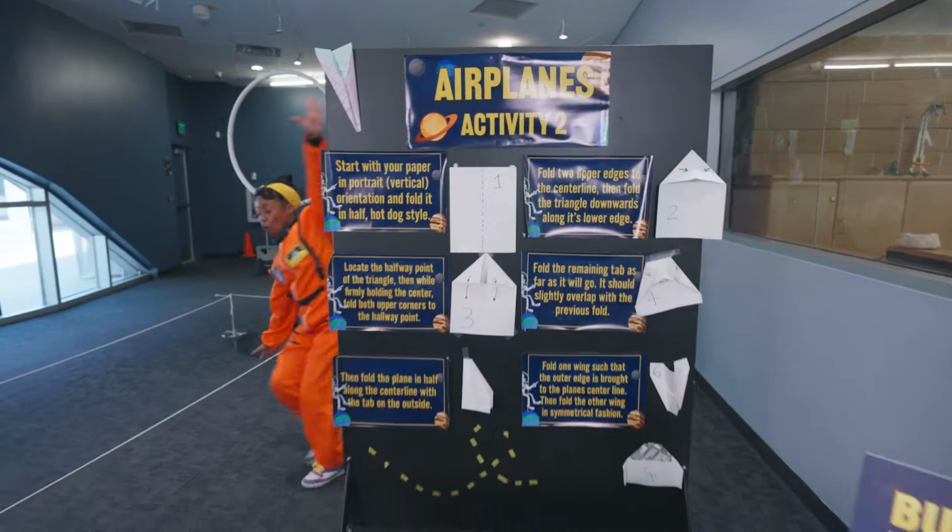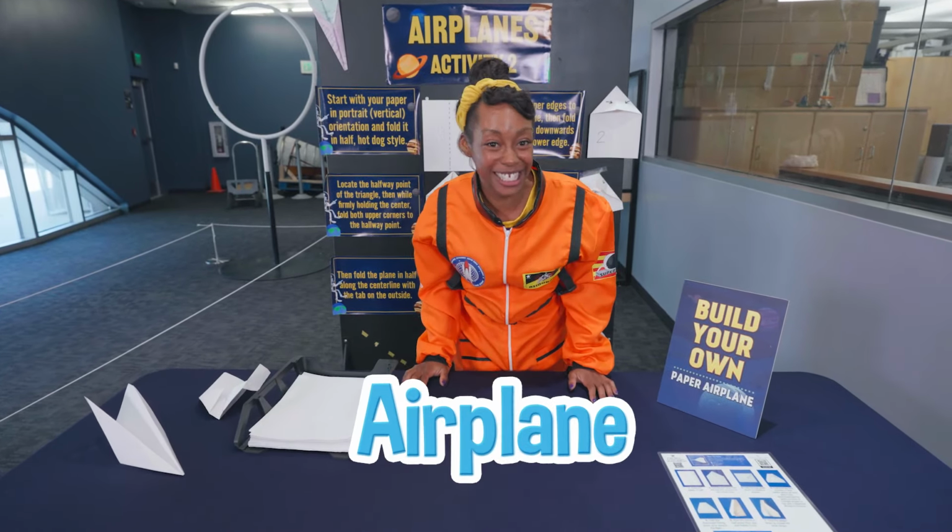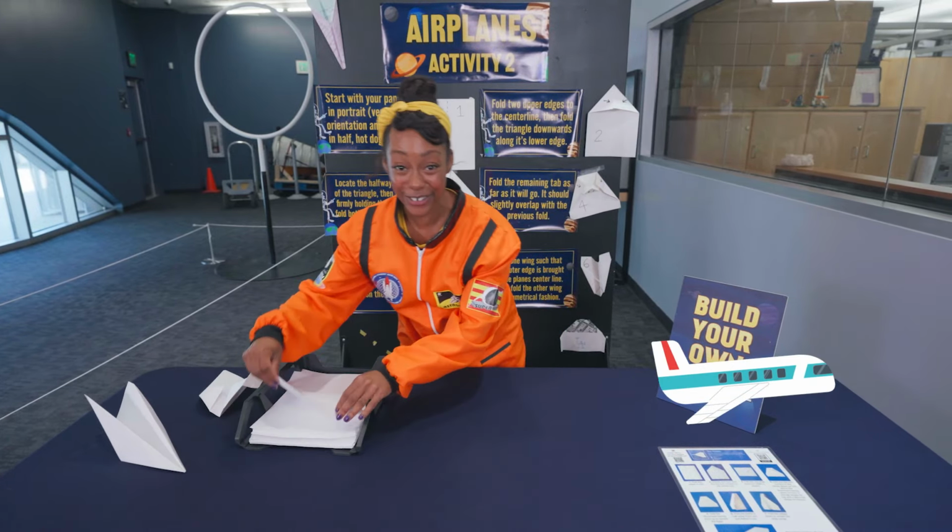Now let's go see what other things we can make fly through the air. Come on! Check it out, an airplane building station. That's right, airplanes fly through the air too.